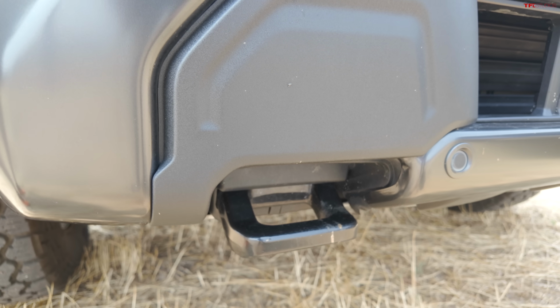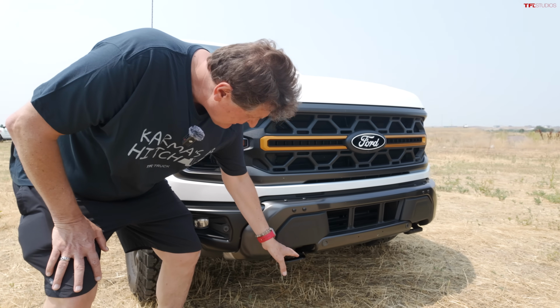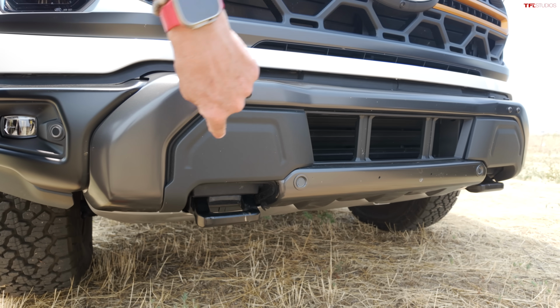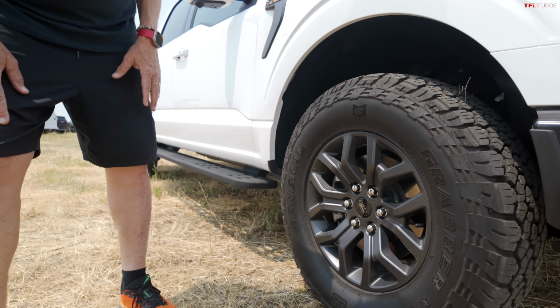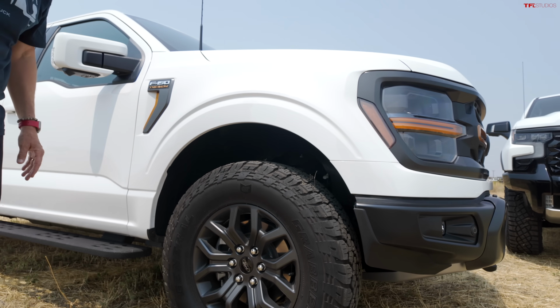Of course, the Tremor ain't the Raptor, but it's about as close as you're going to get without spending $100K. And that means that it's got recovery points like that, front and rear, steel bumper, and of course, underbody protection. Tire-wise, we're looking at these beefy General Grabbers. These are 33s. There's a tiny little lift on this truck.